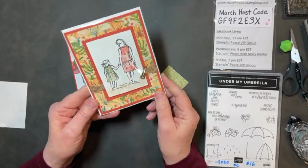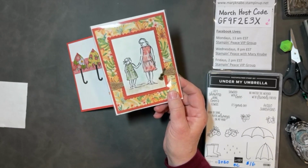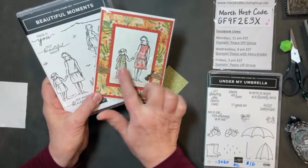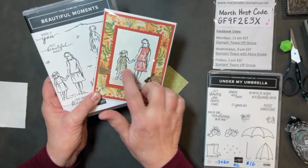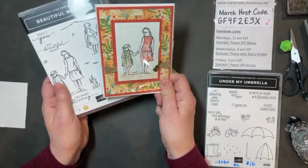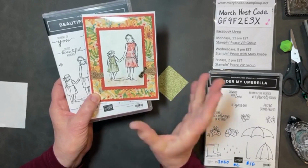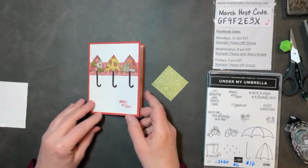And I'll show you an example of a paper piecing project from probably a year ago. This was the Tropical Oasis Designer Series paper, and I used the Beautiful Moments stamp set. So I stamped the girls on the white, and then I stamped them on scrap or on the DSP, and I just cut out the dresses and then put them on there. So that's a fun example of paper piecing when you're using just parts of a whole image. Versus here, we are using the whole image, that umbrella top.